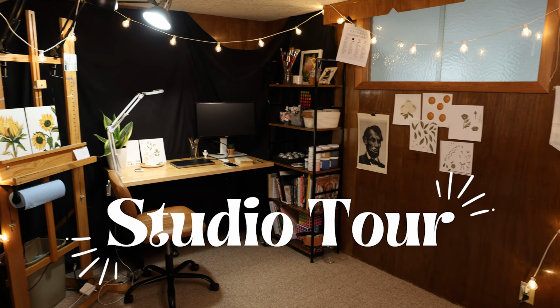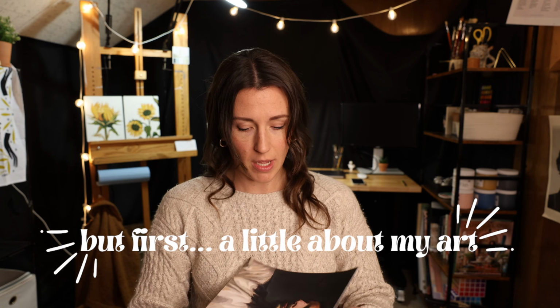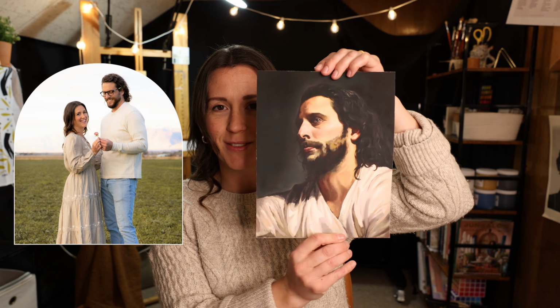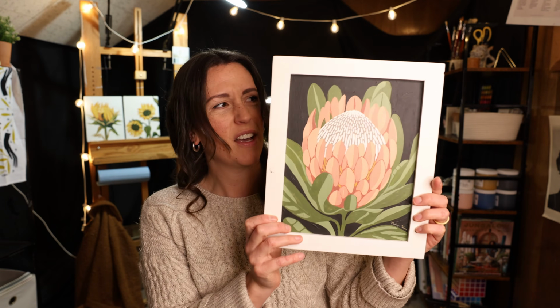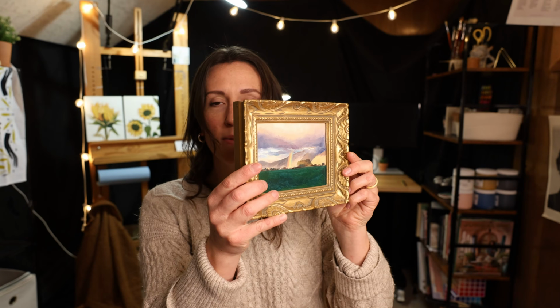Today we're going to talk a little bit about my studio and the top things that I love in my studio. So to show you a little bit about my work, I paint portraits. This is a print of a recent portrait I did of Christ painting. My husband is my Christ model, which is kind of fun. I paint things like this little bee. I paint florals like this, kind of, I don't know what you call them, contemporary floral paintings. And I also paint landscapes.